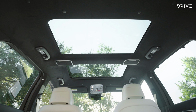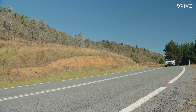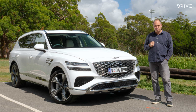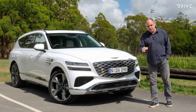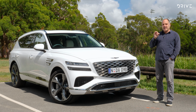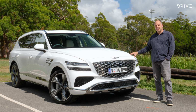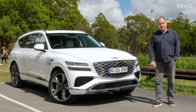Now, for any brand to think it's going to come here and topple the might of Lexus is a huge ask, because Australians have a particular affinity with that brand and a particular love for the product. But we thought from the outset that Genesis had done a fantastic job with high quality product at the right price. Now it's time to take a look at the GV80, large luxury SUV from Genesis, and an SUV that we've spent the last 3 or 4 months with.